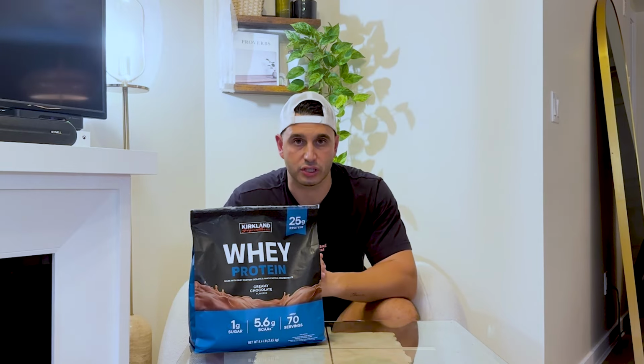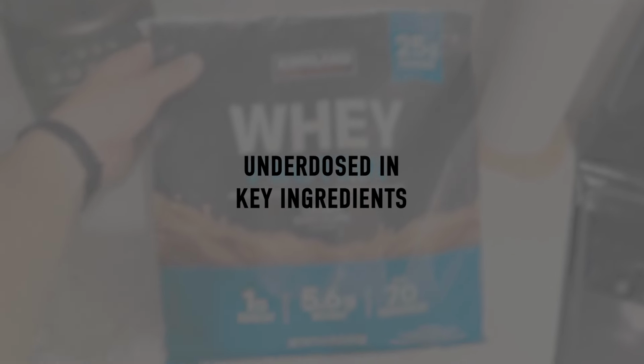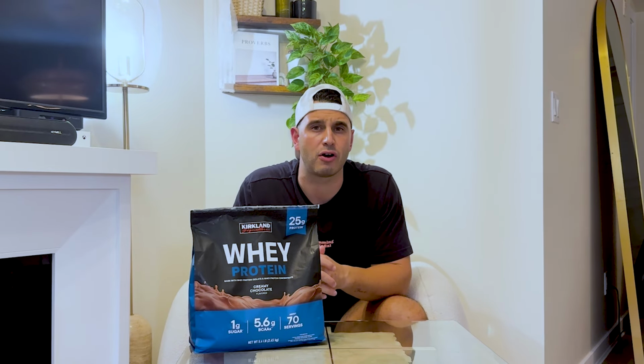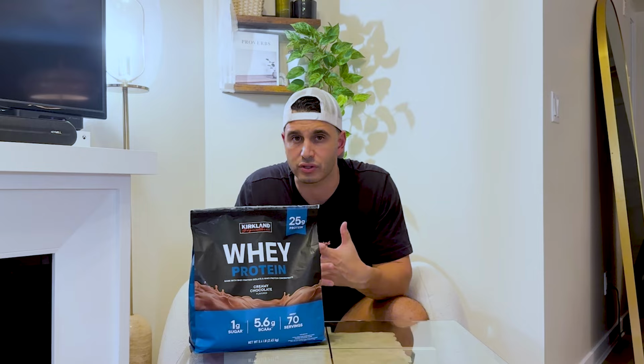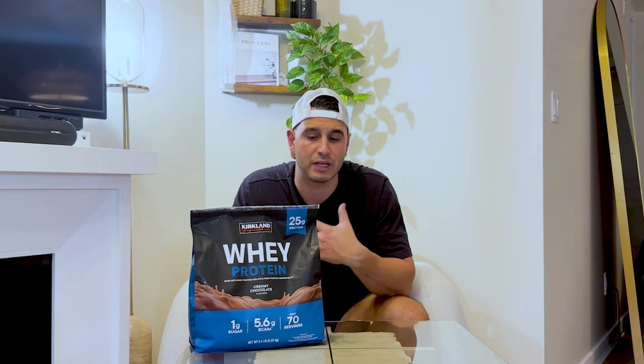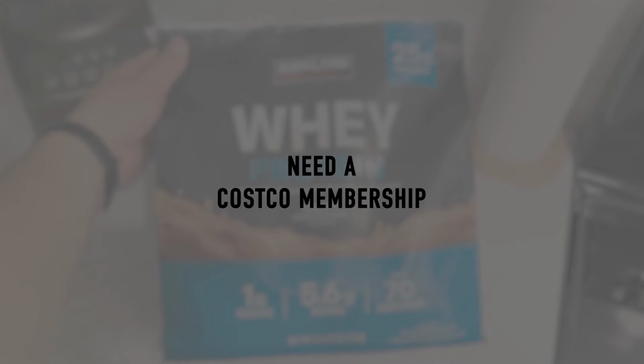What I didn't like about this protein, number 1, only one flavor, as I've mentioned. If you do not like the chocolate powder, this is a huge miss. Kirkland is most likely trying to see how the product does by offering one of the most popular flavors. I wouldn't be surprised if in the future they expanded this line to include a vanilla or maybe an unflavored option.